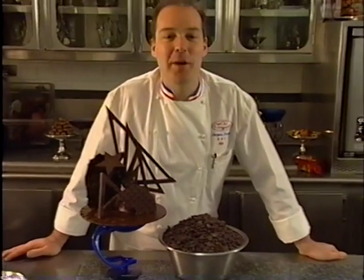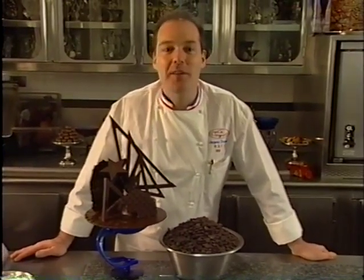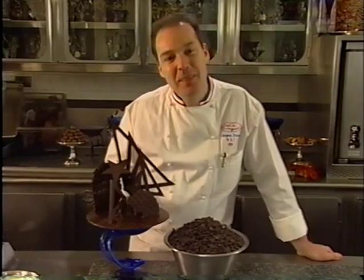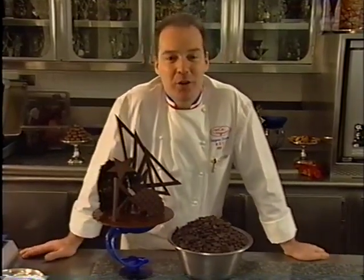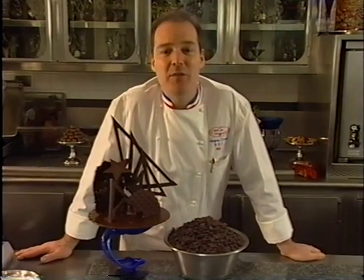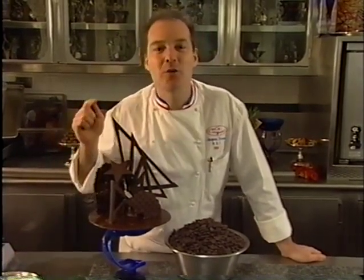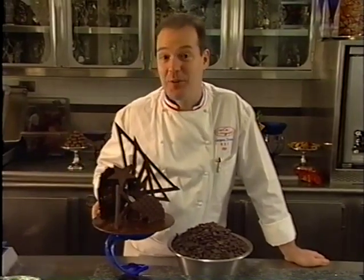For me, chocolate is a medium to express myself. When it's melted, I love to turn chocolate into fantasy. You can mold it, shape it, paint it, or give it any texture you want. For you artists out there, try to make your own fantasy and centerpiece.